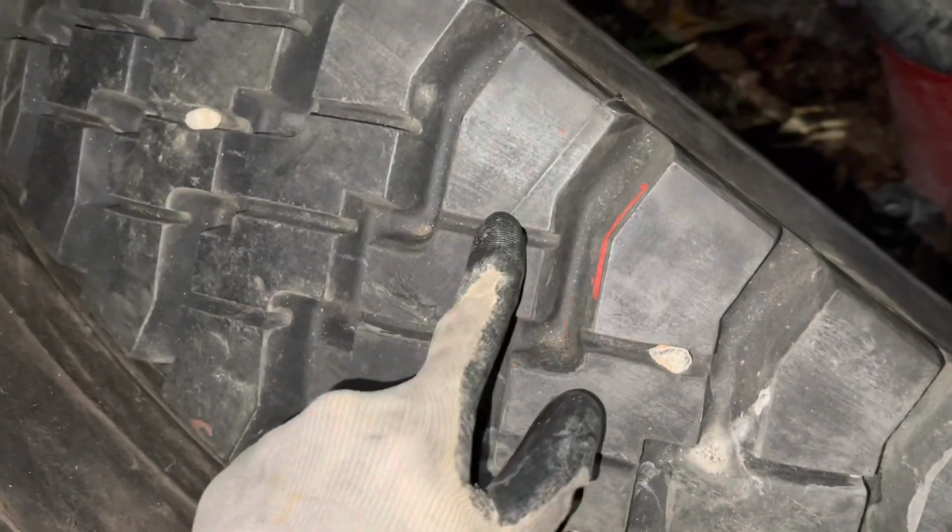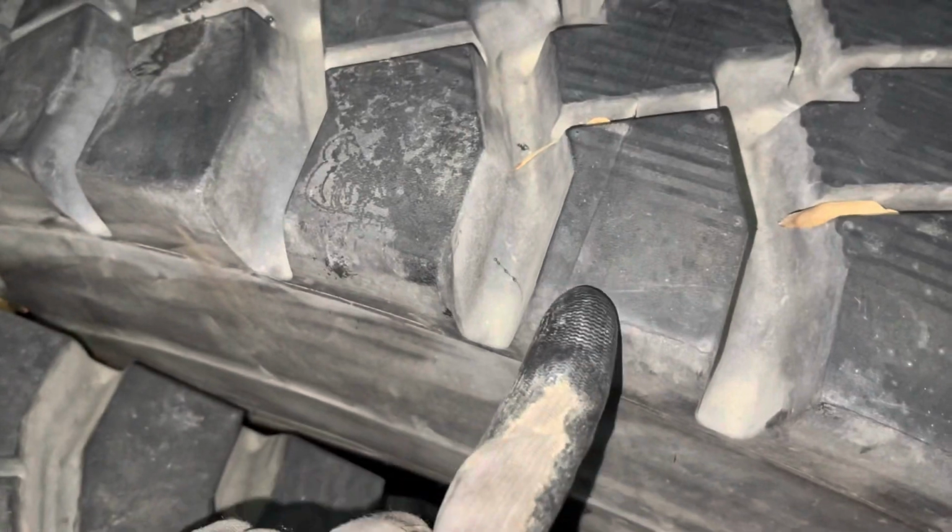And some of these look brand new. These were supposed to be 90 to 100% tread, and I believe it. I mean, you can still see some of the mold markings on some of these tread blocks, and like this one, you still see the mold marking. So they don't have very many miles on them. It's pretty awesome.